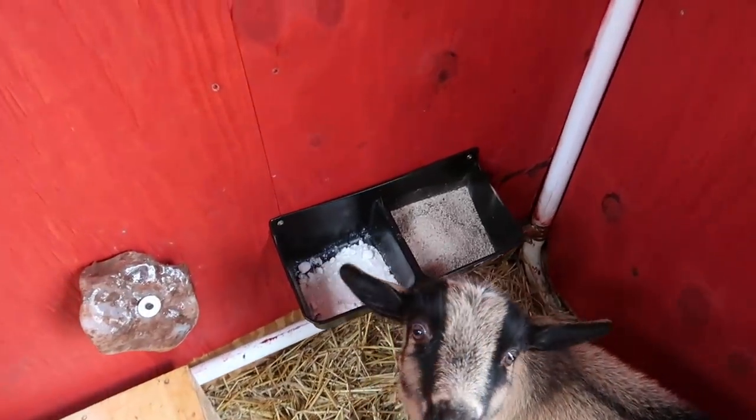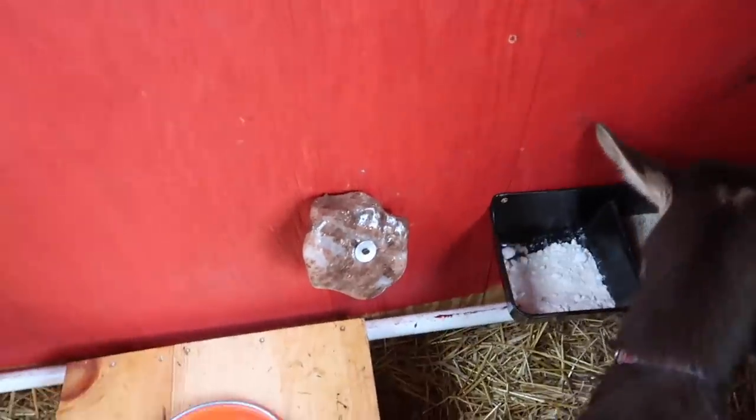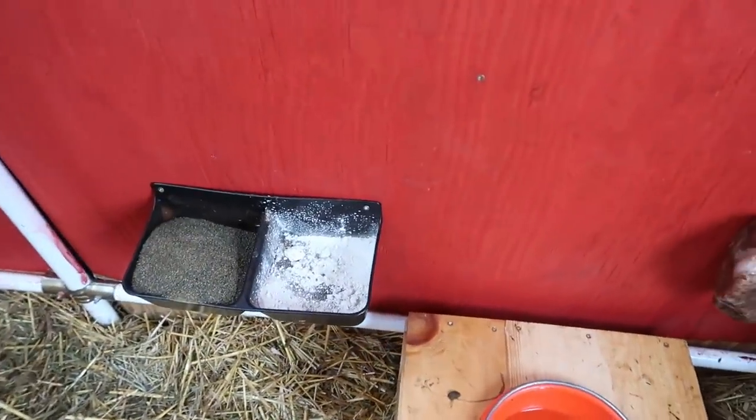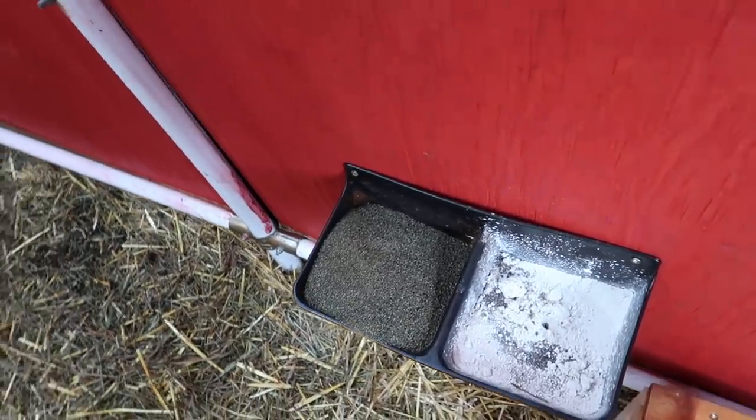So right here we have the goat mineral we just put in. Then I have baking soda, a salt rock, diatomaceous earth, and then seaweed or kelp, whatever you'd like to call it.